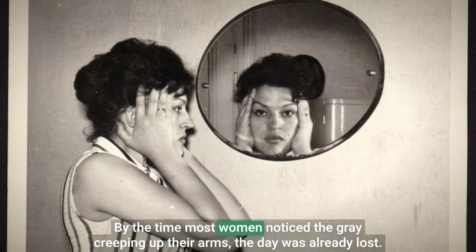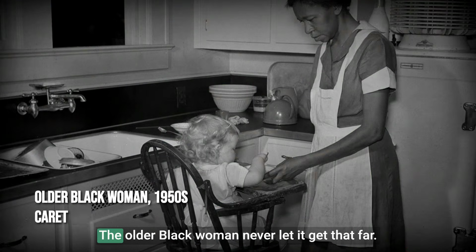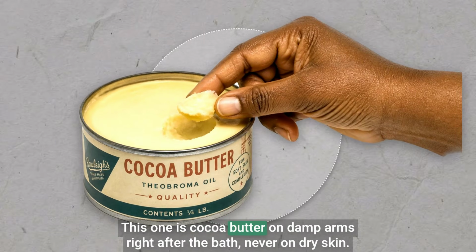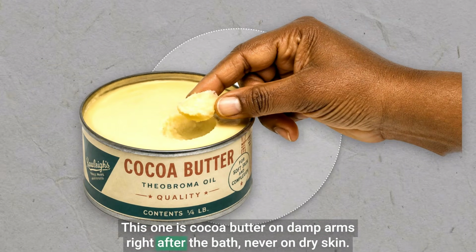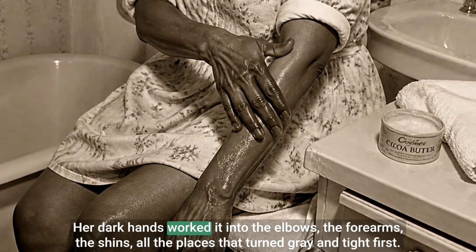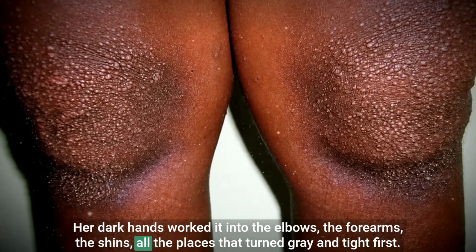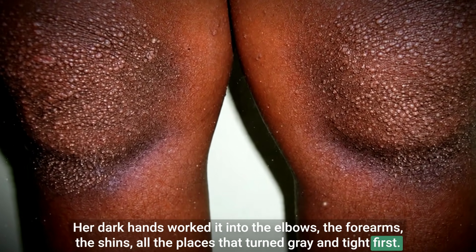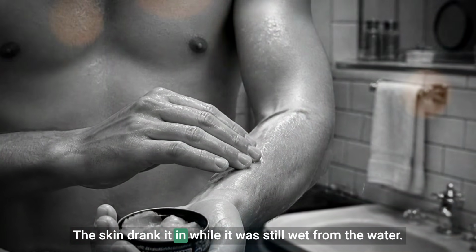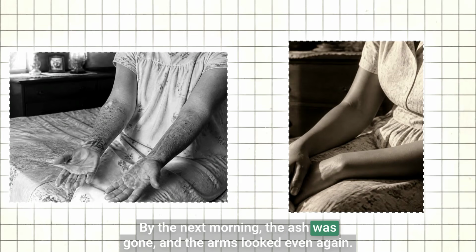By the time most women noticed the gray creeping up their arms, the day was already lost. The older black woman never let it get that far. This one is cocoa butter on damp arms right after the bath, never on dry skin. Her dark hands worked it into the elbows, the forearms, the shins, all the places that turned gray and tight first. The skin drank it in while it was still wet from the water. By the next morning, the ash was gone and the arms looked even again.